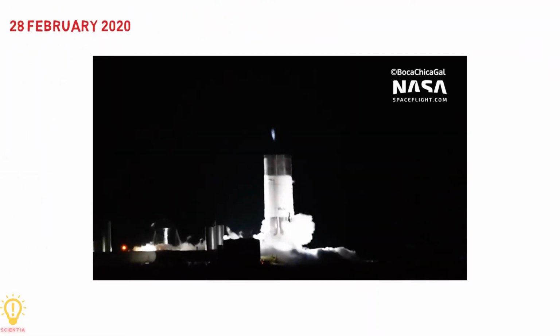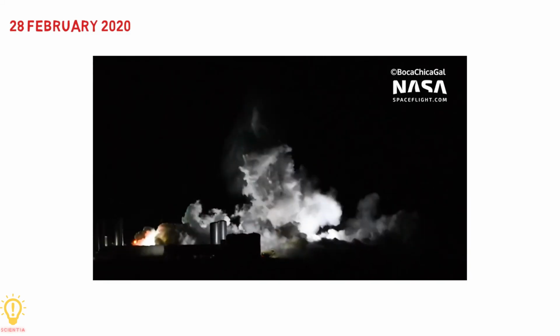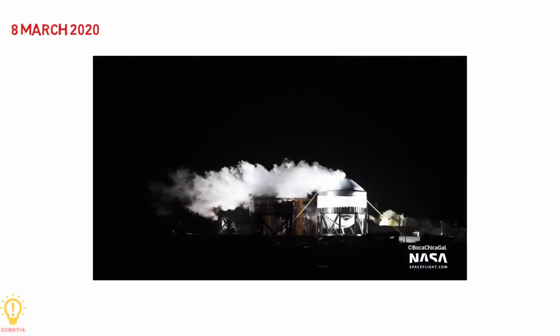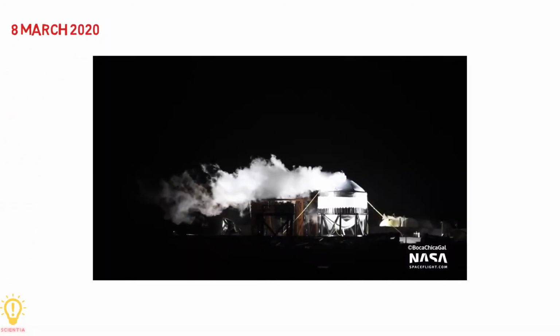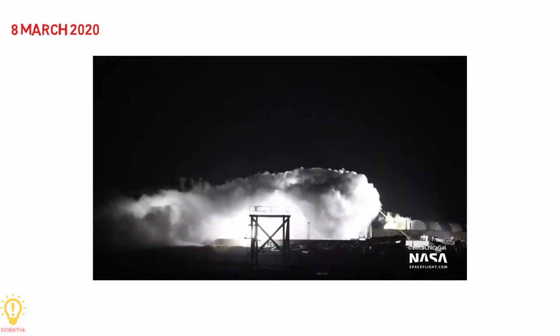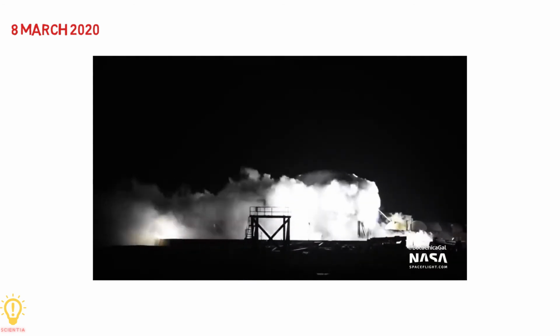Serial Number 1 failed a cryogenic pressurization test on 28 February 2020 due to a design failure in the lower tank thrust structure. After the incident, SpaceX announced that they were focusing their efforts on the next test article, Starship Serial Number 2, and conducted a successful test of Serial Number 2 tank structure on 8 March 2020.